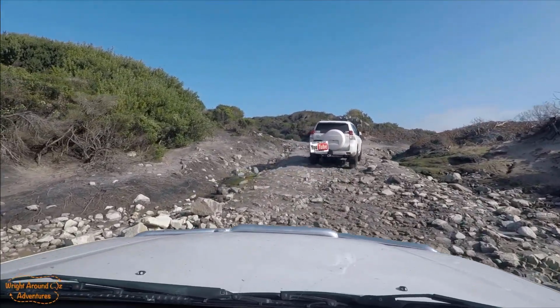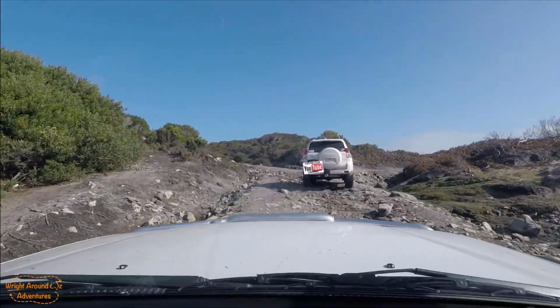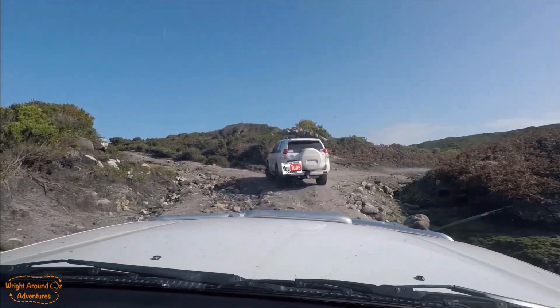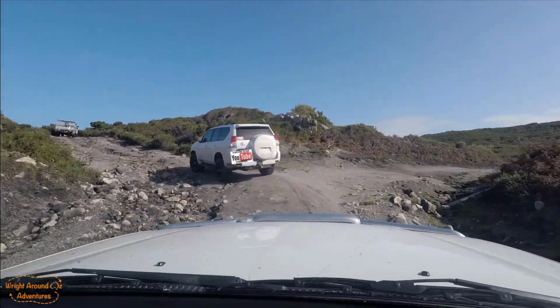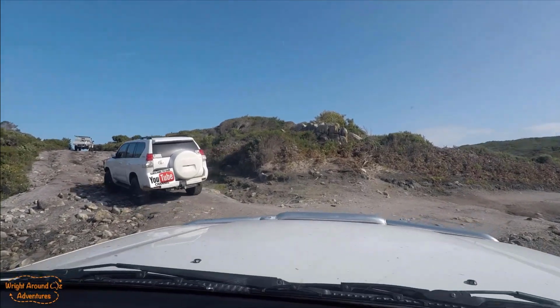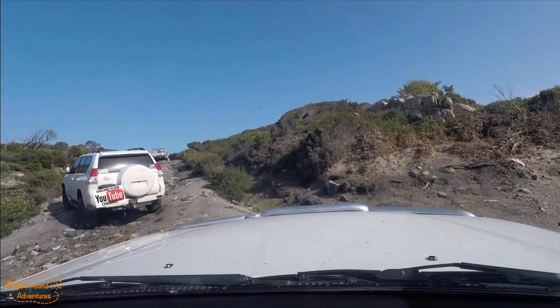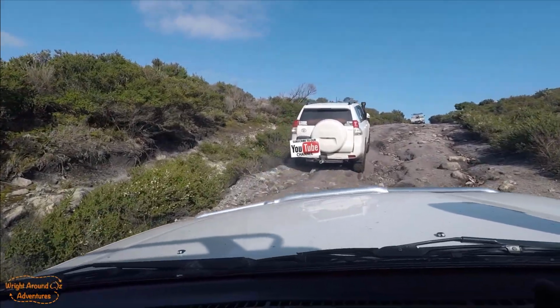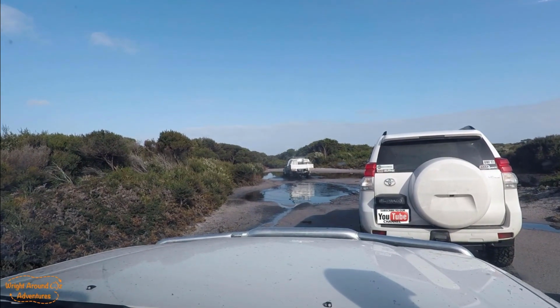Decision's been made. We're going to take the coastal route to Pieman Heads, then take the inland track back out again. Now, before I left camp this morning, I lowered my tyre pressures to around 20 psi. But doing this track in mid-September, it was only a matter of time before someone was going to get bogged. And first up, it was the Triton.